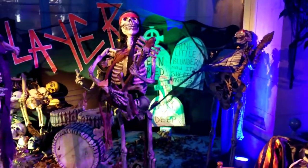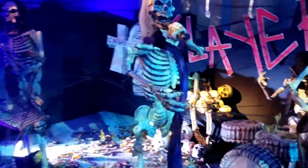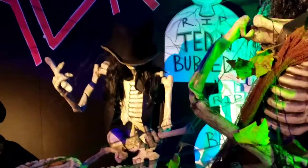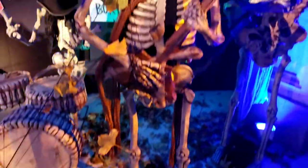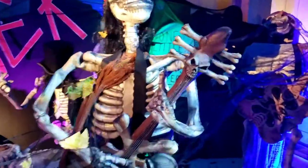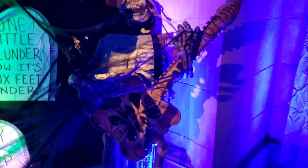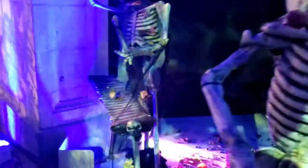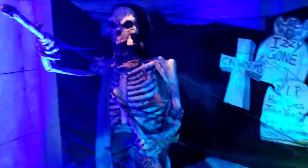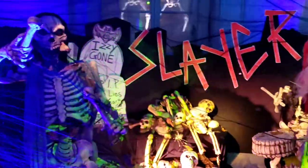Whoa, look at the band. Got the lead singer right here. We got the drummer rocking out in the back. And we got the guitar player. Actually, that's the bass. And look at that, Slash all the way in the back. One awesome band.